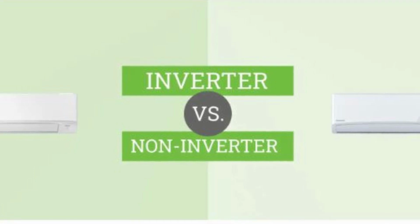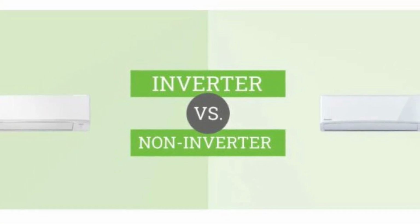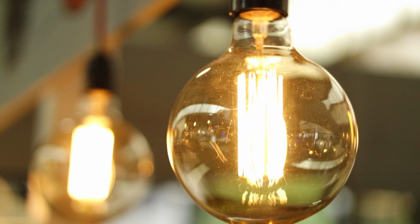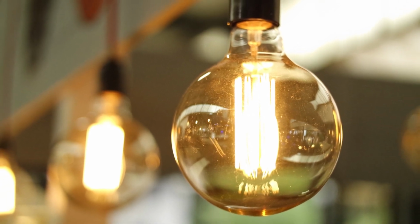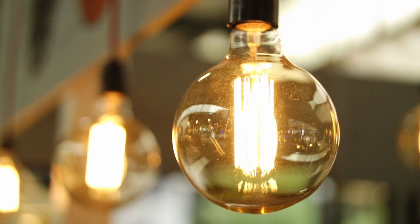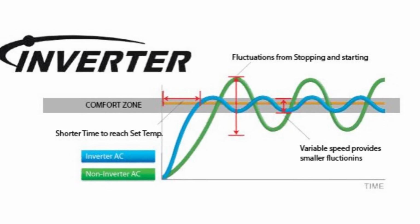Inverter aircon versus non-inverter aircon. What's the difference? Energy efficiency is one of the most important factors that consumers are taking into account when buying a new aircon. Since air conditioners use 500 watts to upwards of 2000 watts of power for hours on end, it will have a big impact on your monthly electric. This is why home appliance manufacturers innovated the inverter technology into air conditioners.